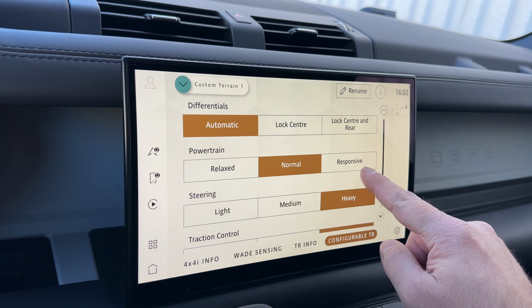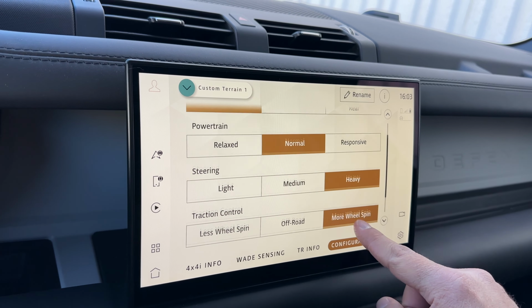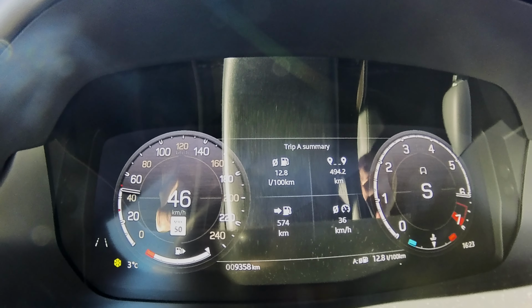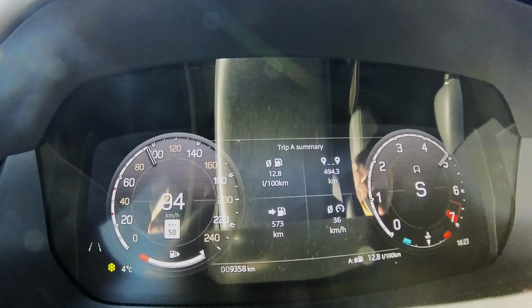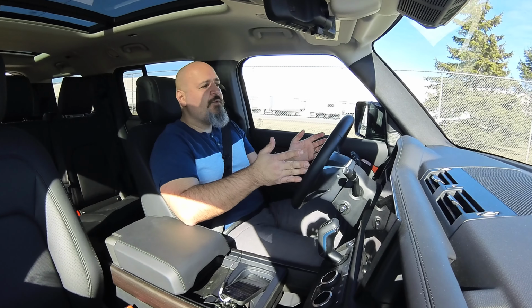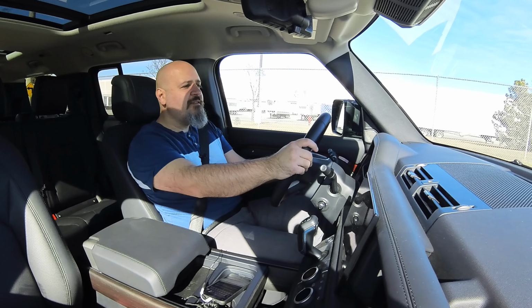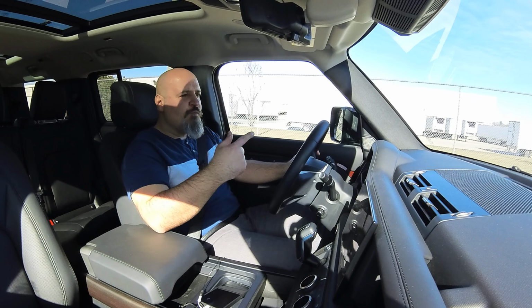Pedal to the metal, though, 0 to 100 kilometers an hour comes in 6.9 seconds. It's supposed to come in 6.6, but all good here. Performance is very good. Actually, this thing is much quicker than it needs to be. Funny enough, it also returns pretty decent fuel economy. I mean, I'm averaging about 13 liters per 100 kilometers, which is fantastic. I don't remember the Defender being that good before. I'm pretty sure that in the 90 and the 110, I got worse fuel economy.